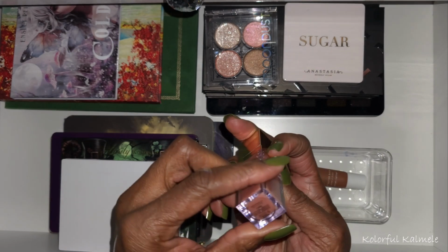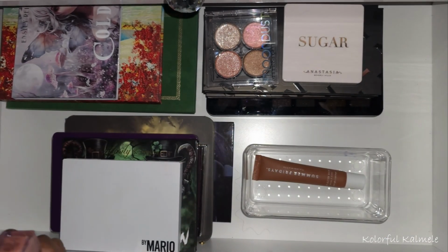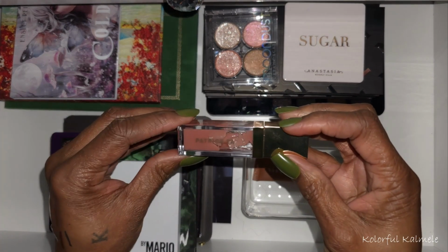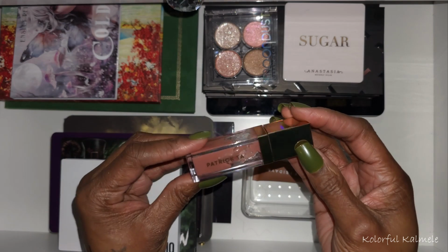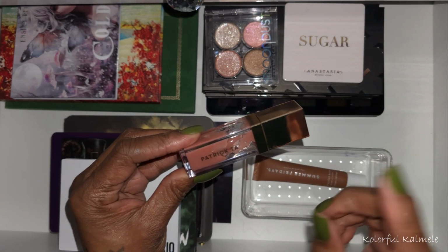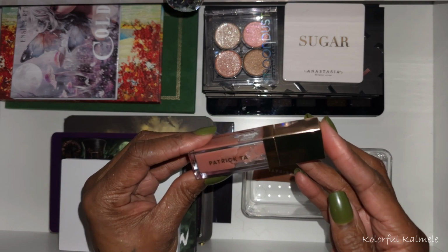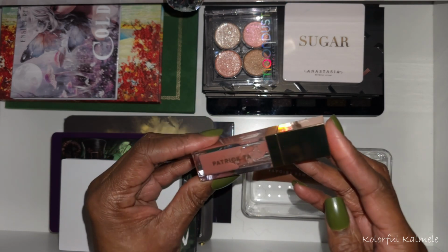What shade do I have? Child, I cannot read that. Hold on. So yeah, I have the shade 2CCs. That's what it's called, 2CCs. And this stuff is amazing. I have a few backups of this in different shades, but I love it.